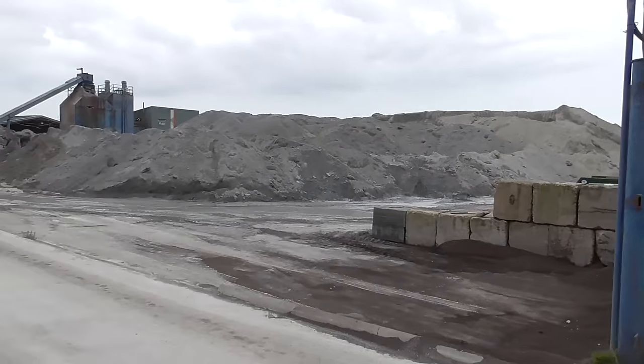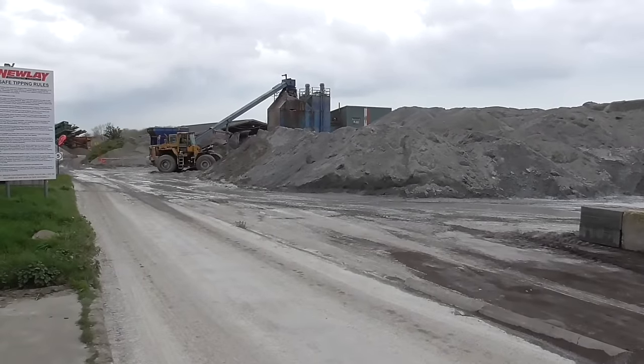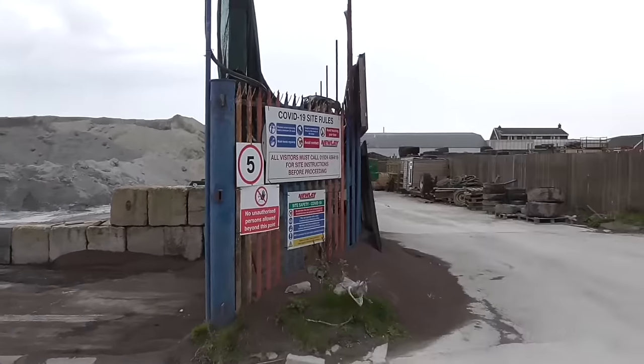Would they leave cement out like that? Is it okay when it's not mixed? No, it'd get wet, it would go off, wouldn't it? So they can't do that.